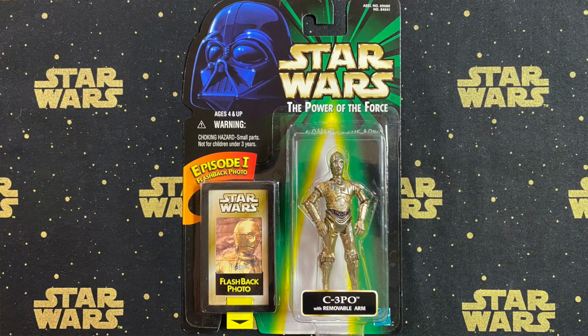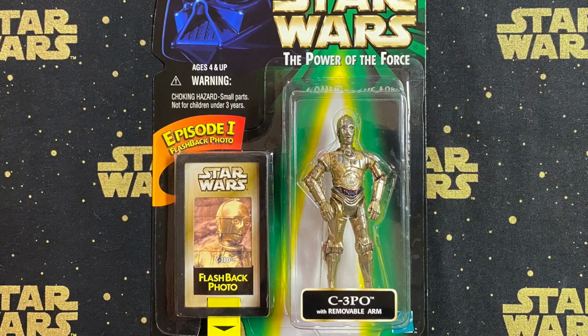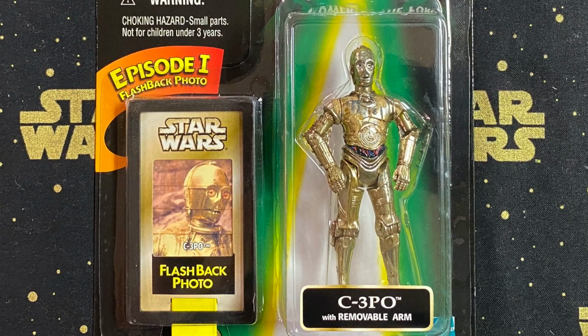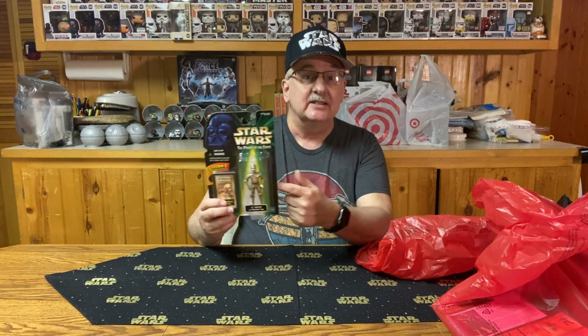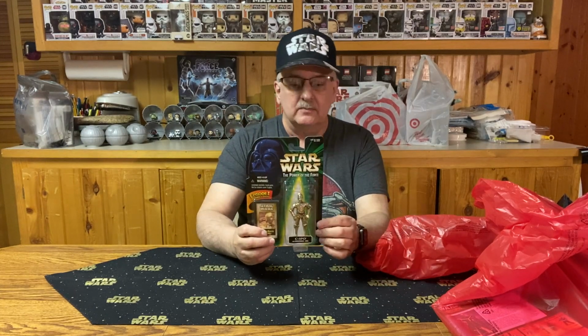I also noticed this C-3PO is a dirty C-3PO. He's been around the mill a few times. In fact, this is probably one from Tatooine after he fell down in the desert after the Tusken Raiders attacked. Like I said, I wasn't sure if I had this one. It does have a removable arm. And I thought, you know what? I'm going to get it just in case. And if I do have it, hey, great.